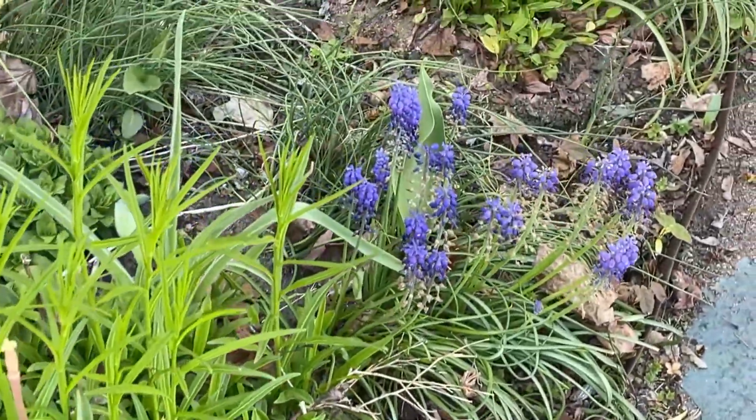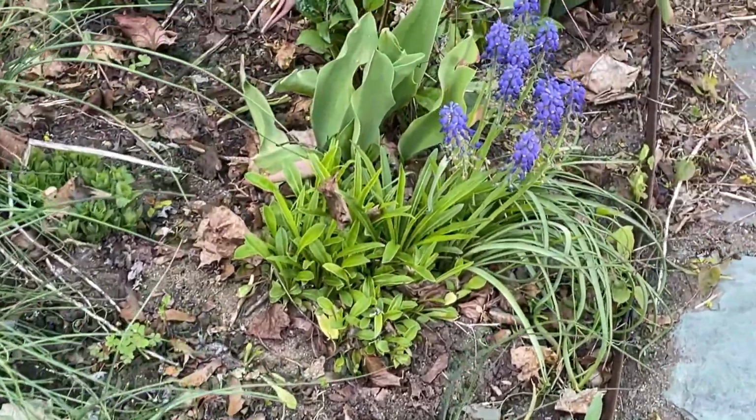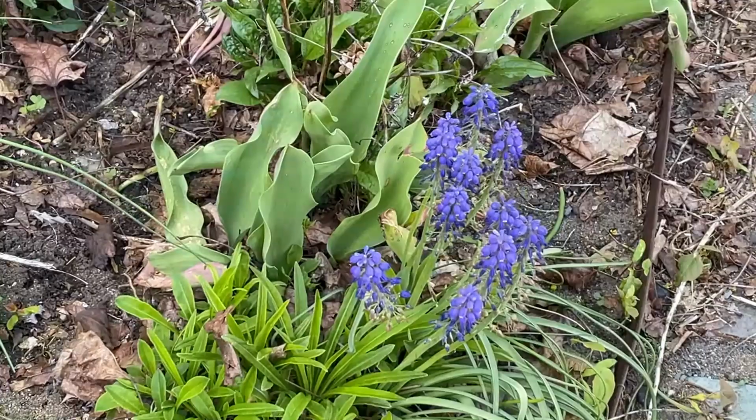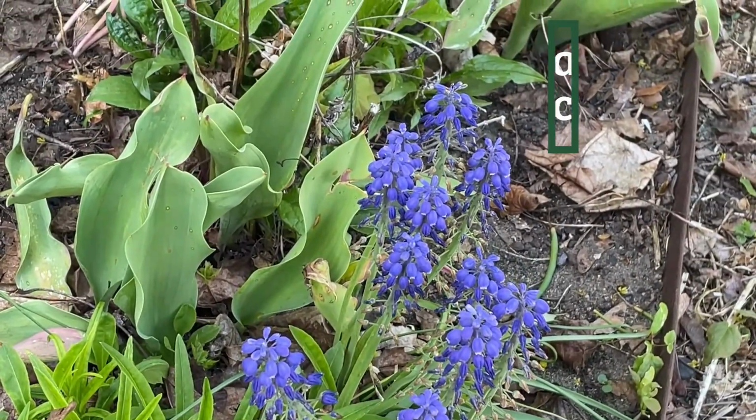For those of you that are new here, my name is Lori and I garden in upstate New York in Zone 5A. And my gardens are full of pollinator flowers and native plants in order to help pollinators and bring in the bees and the butterflies.